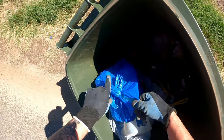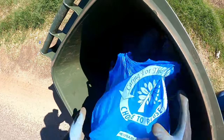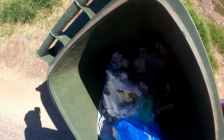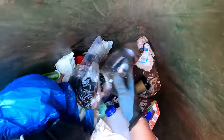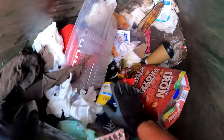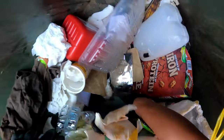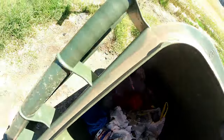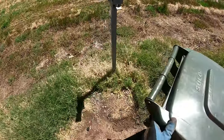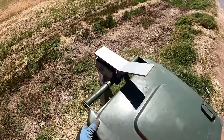What have we got here? Empty him out, find out. Nothing. Absolute nothing. Beer bottle down there, by the looks of it. No, not a beer bottle. Dishwashing liquid. Oh, it's running away on me. That's it. Okay. Two. It doesn't matter how much you get out of it. It's whether you've had a look.